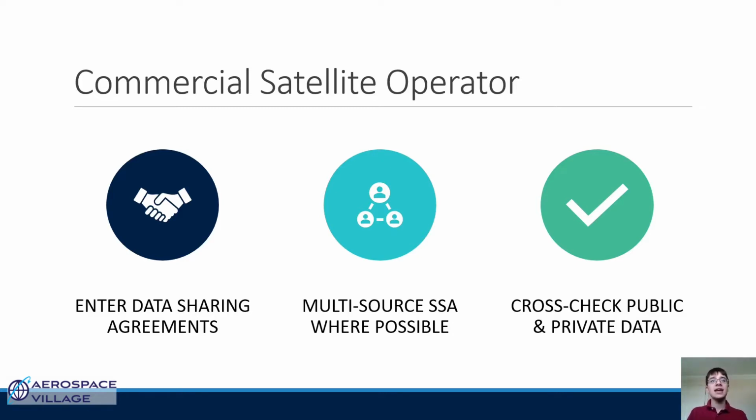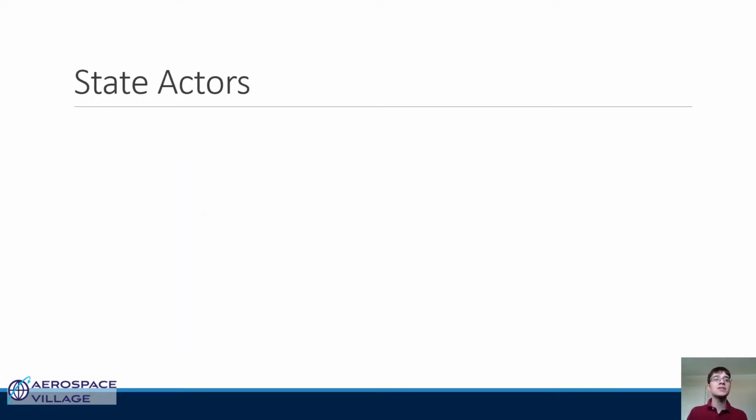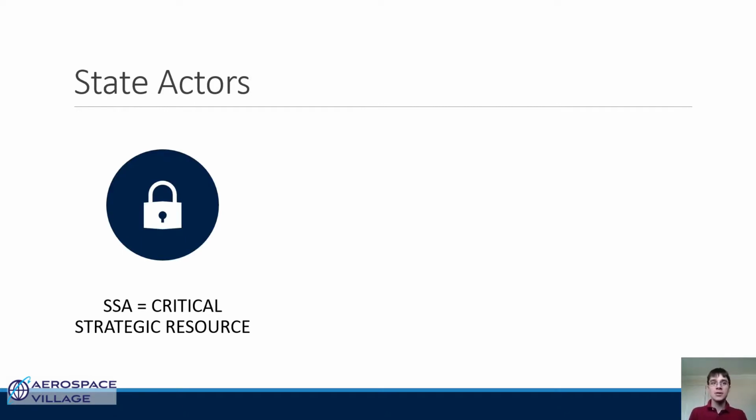If you're a nation state actor, there are a couple of different ways to think about this. If you run an SSA database, so if you're the US, Russia, or China, you need to understand that those bytes on a computer are a critical strategic resource that someone might try to mess with from a cybersecurity perspective. They might do this to discredit your information, to cause harm to one of your own satellites or someone else's satellites, but fundamentally, as a nation, you have an obligation to recognize the importance of these specific databases as some of the most important space data you hold.